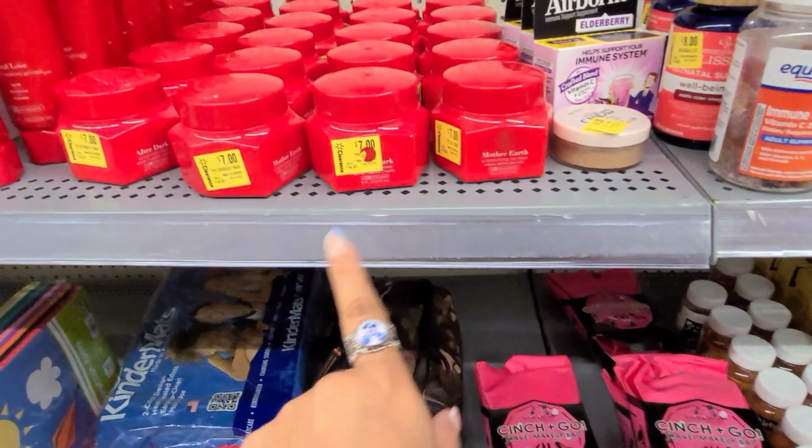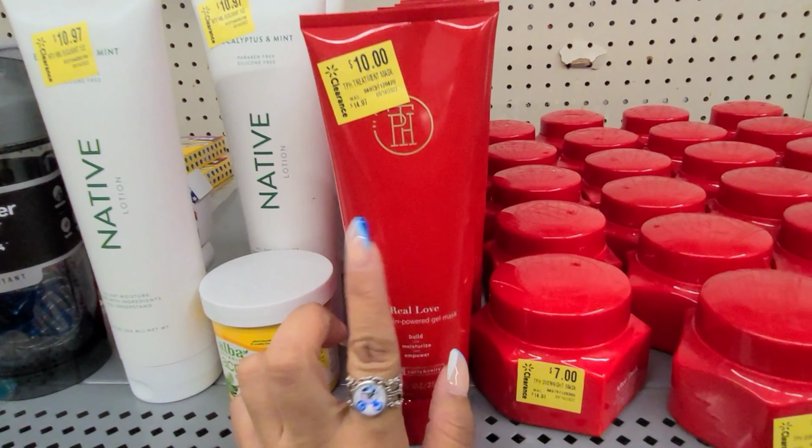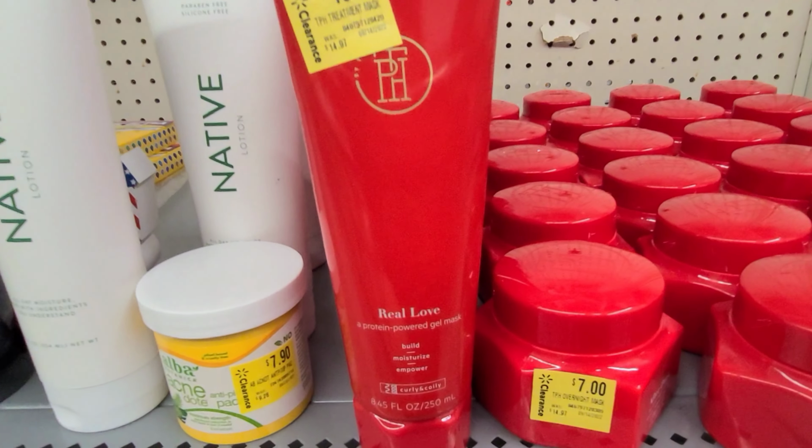I'm gonna scan it, but let me show you these other items they have here on clearance. Maybe it might be a better deal at your location. This one here is for $10.